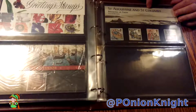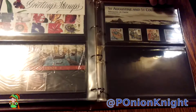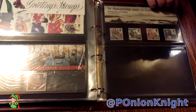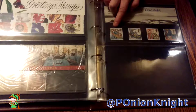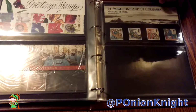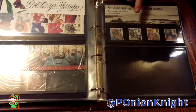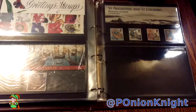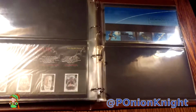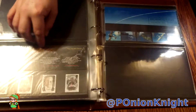St Augustine and St Columbia, Missions of Faith. So there you are. That's them. Some religious drawings. Look, them two are the same guy going somewhere, and them two are the same guy there. Two busy fellas. I guess one of them is St Augustine and one of them is St Columbia, but I don't know anything about them. I suppose it does say in the packs all this information that I don't know. I just haven't bothered to learn any of it.